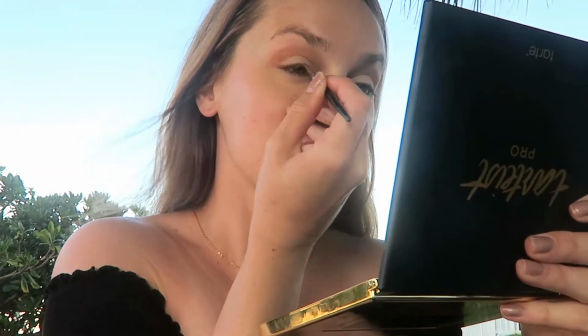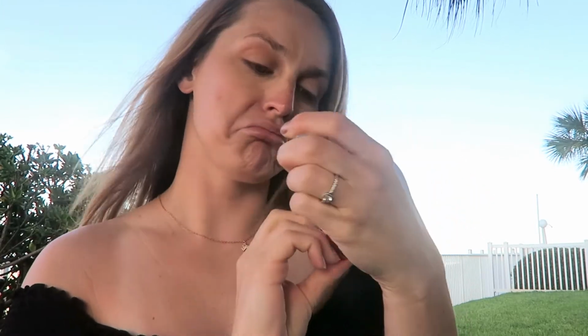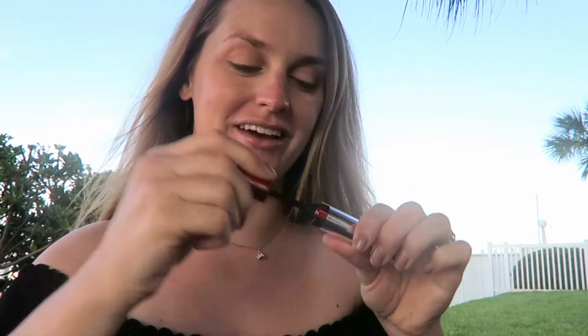Okay, let's put some mascara on. I'm using the Physicians Formula Eye Booster. This is my favorite mascara, but I can never remember the name of it. I don't know why. I use it every day though.